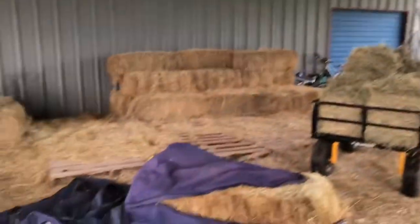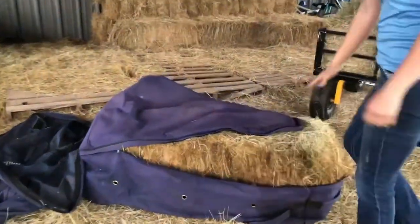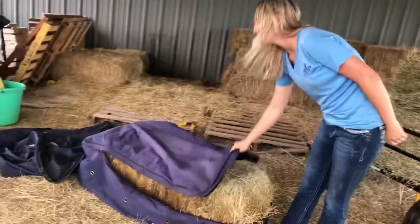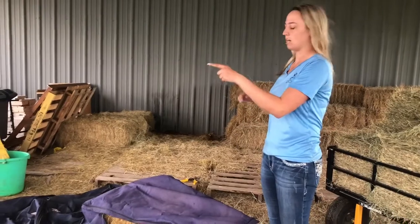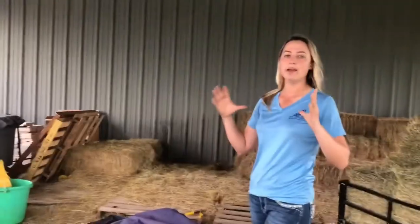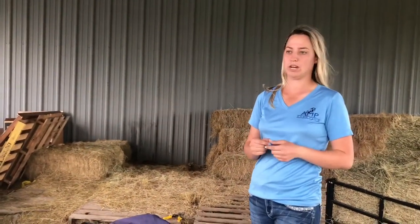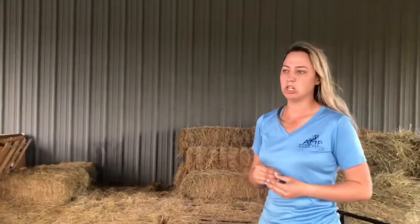So first things first, we are going to pack the horse's feed. So we are taking 3 bale bags of hay. We have one already at the trailer, and then we have these 2, and then we will also be packing individual hay bags, like hay nets, for inside the trailer and for when we arrive to Virginia.